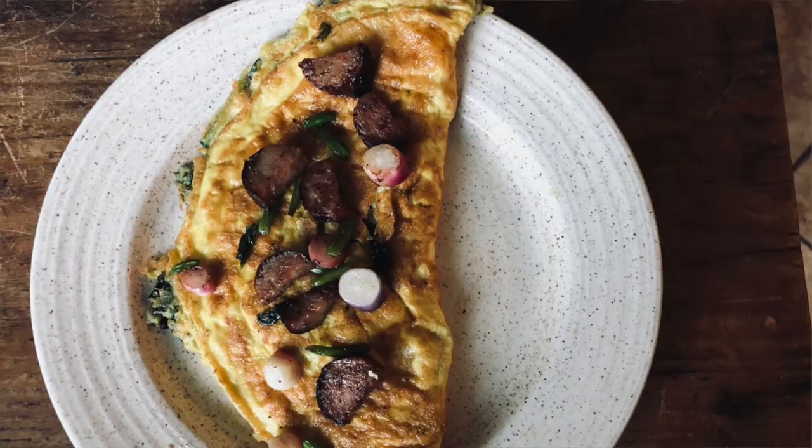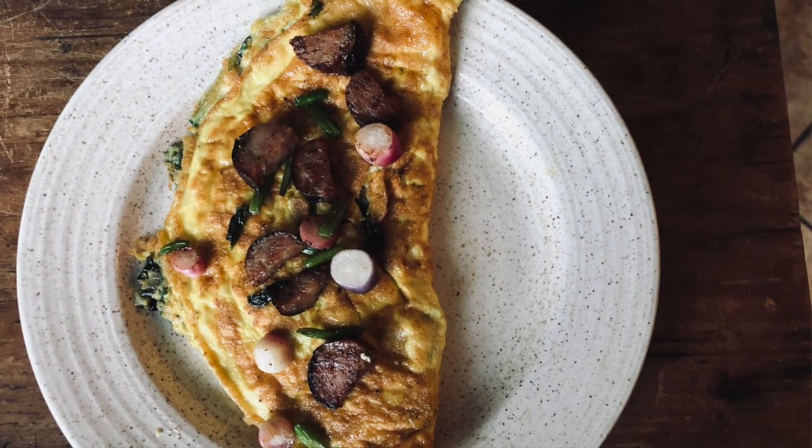They're delicious. We're also eating, so this morning I made an omelet. And I did a raw goat cheddar. It was so good. I sauteed first on the side some sausage with radishes and garlic scapes. And then in the middle, when I cooked the omelet with the goat cheese, I put a huge handful of radish leaves and beet greens.